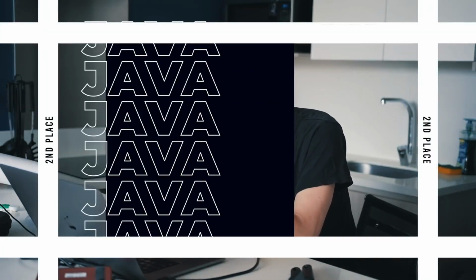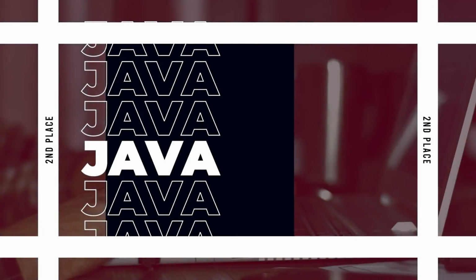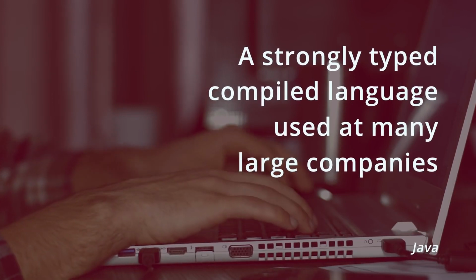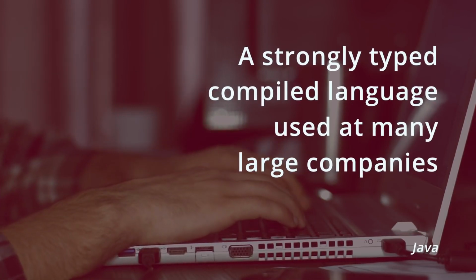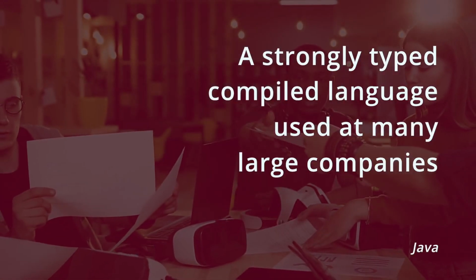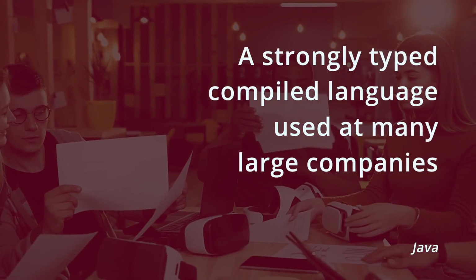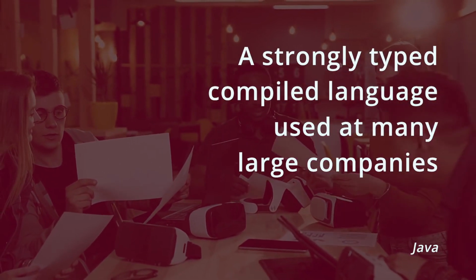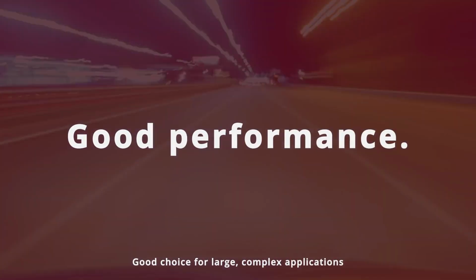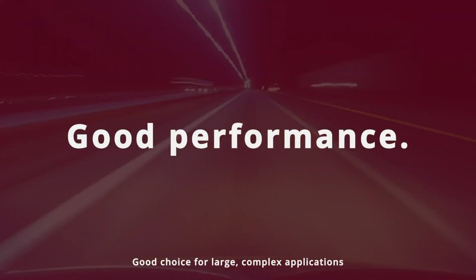Okay, number 2, and this is kind of the upset, is actually Java. Java, like C# and C++, has strong typing, meaning every variable needs a type, and it's also compiled. So these are kind of 2 safeguards that prevent you from writing bad Java, and also make it great for working on in big teams, which is why it's the choice of many large companies. It also has fairly good performance, so can be effective in writing large back-end applications.